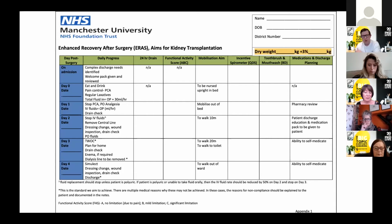Day 3 is usually quite an eventful day. We usually look to take your catheter out and hopefully get you passing urine by yourself. We'll look to be taking your drain out by day 3, and we'll definitely want you to be starting to move your bowels. So unfortunately, it's an enema if required to get your bowels going. Now, none of these are compulsory. They're all with a discussion with you, and we give you the information you need to decide if you think it's the right thing to do.